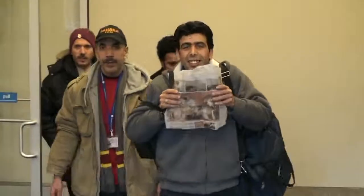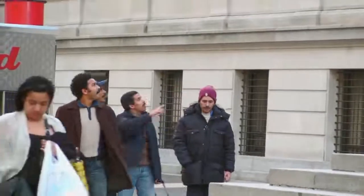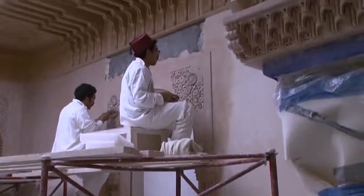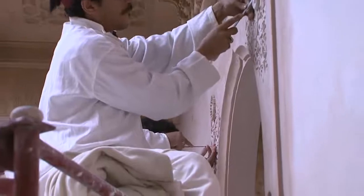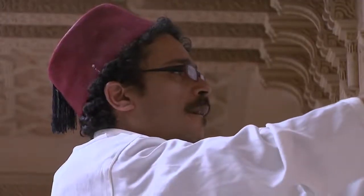When the New York Times wrote about us, they were carrying the newspaper with them every single day. They became celebrities. And definitely it was giving them this fuel to go above and beyond their capabilities. At certain points, they actually departed from the design because they were so inspired to do better. Muhammad just said, I'm going to leave the design aside and I want to do something for you that I've never done before. That's going to be a freehand drawing based on a historical precedent.